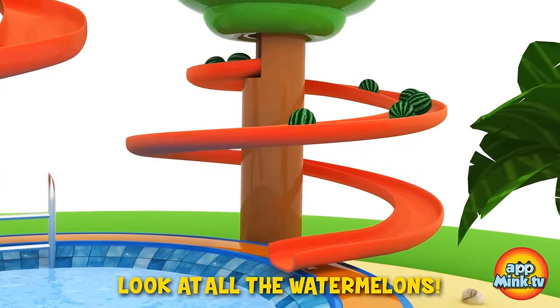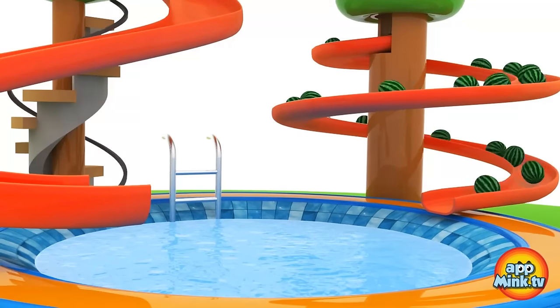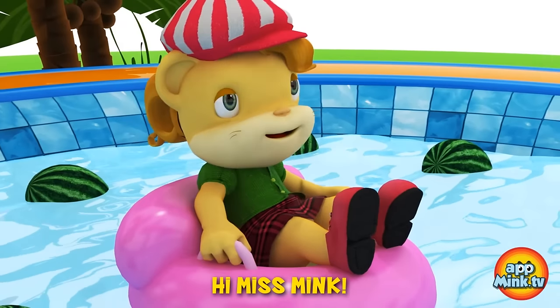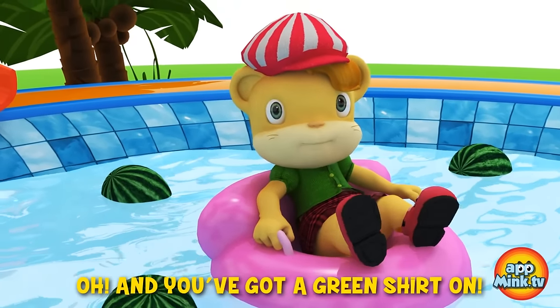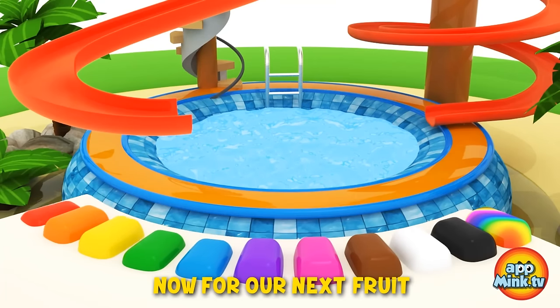Look at all the watermelons! Hi, Miss Mink! Gosh, I love the pool so much! And you've got a green shirt on, so nice! How cool! Now for our next fruit!